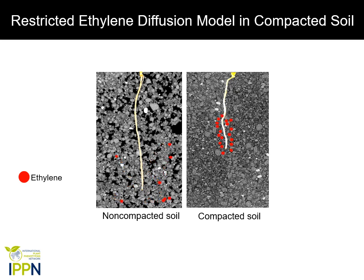Based on our CT image of soil structure, pore networks, and mathematical modeling, and ultimately the experimental validation, we confirm and conclude that in compacted soil condition, ethylene is clearly blocked, and its accumulation near the root tip enhances the ethylene response in compacted soil, which basically shapes the root adaptive responses in compacted soil condition.